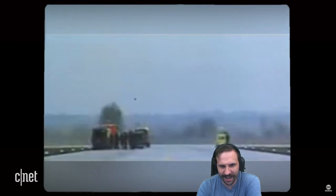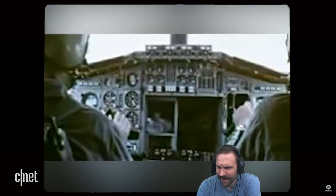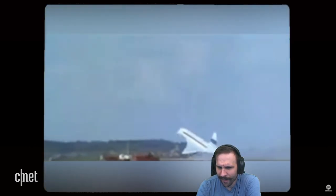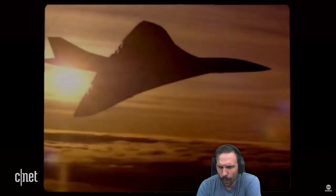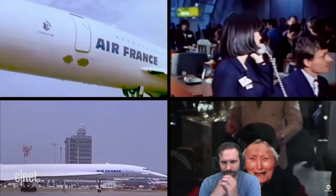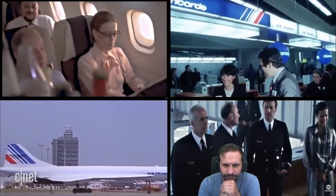Suddenly, anyone could fly at supersonic speeds. By the mid-90s, a round trip from JFK to Heathrow cost around $8,000, or the equivalent of about $15,000 today.